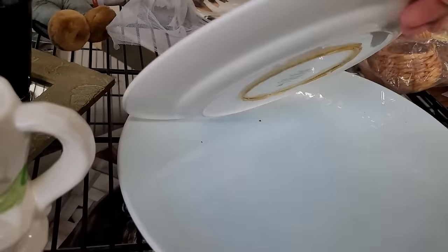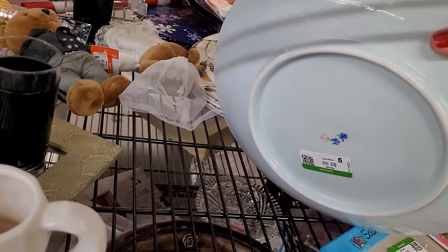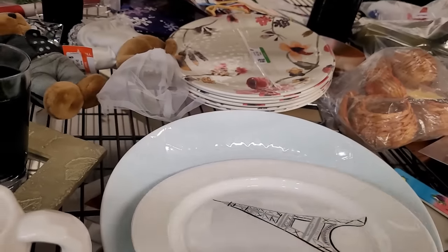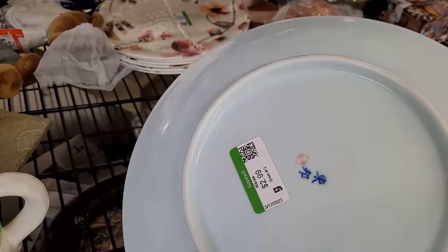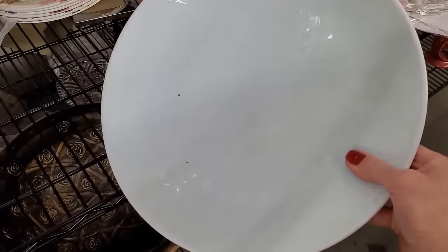Under here is a really pretty plate. It's a light blue with a radiating flower design. It has some Asian characters on the bottom. I'm not familiar with it at all. Haven't seen that before. So for $3, I am going to take that with me and see what I can find out about it. $3 is a small price to pay to learn something new.